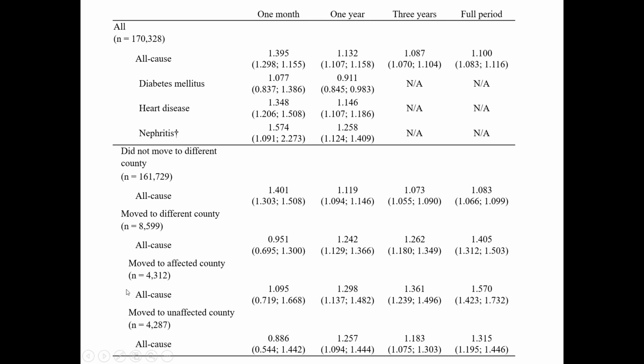So they moved also to another county that was deemed having an individual assistance level, and then looked at individuals who moved to an unaffected county. And we see actually pretty similar results in those two groups. We see the higher effects, the higher odds ratios for those who move to another affected county. The point estimates are higher. I'm not certain they're statistically significantly higher, but they are high.